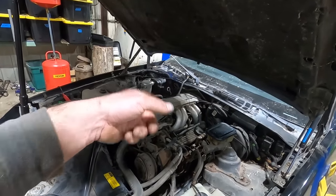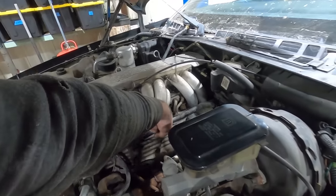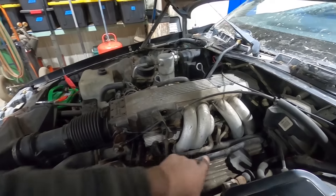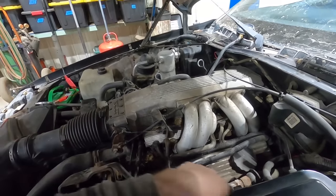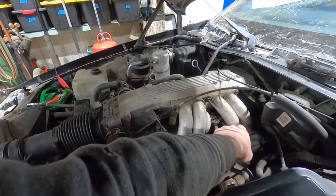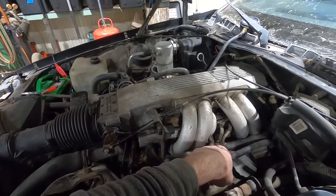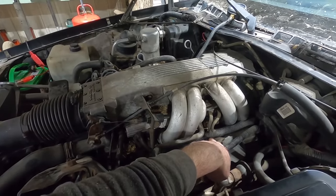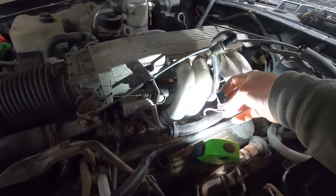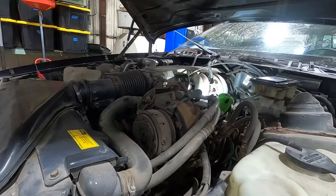Okay, let's dig into that ninth injector, the cold start injector. It's right down in here. Off the back of this fuel rail, there's another line that goes to this ninth injector. I'm gonna see if I can get that unhooked and see what it does then. Stay tuned. Well, that was pretty painless. Got the cold start, aka ninth injector, unplugged. Let's see what it does now.